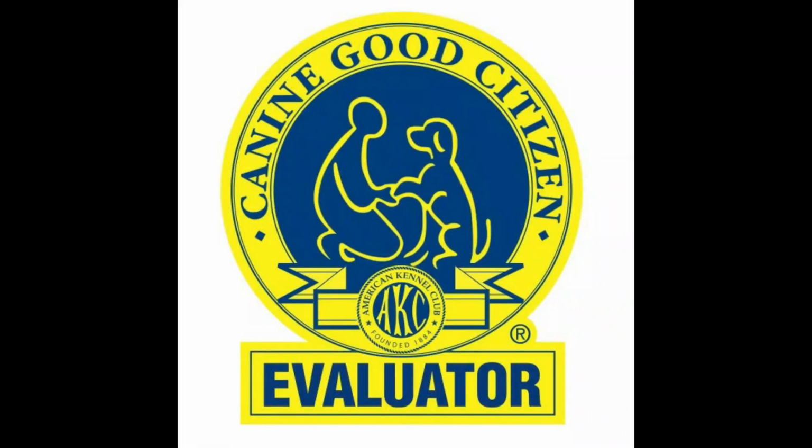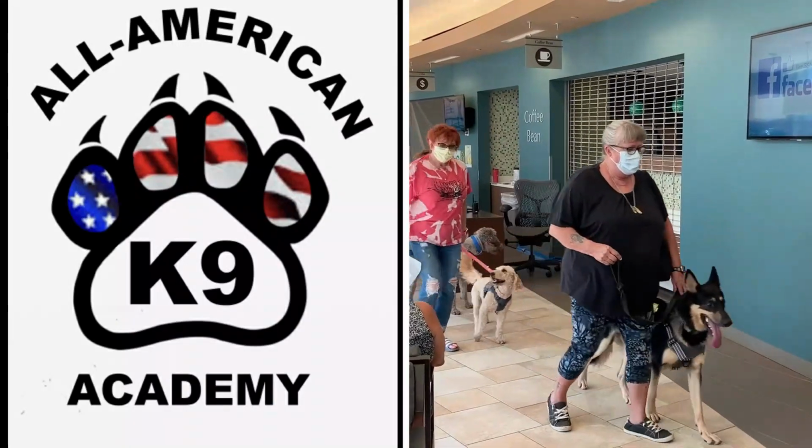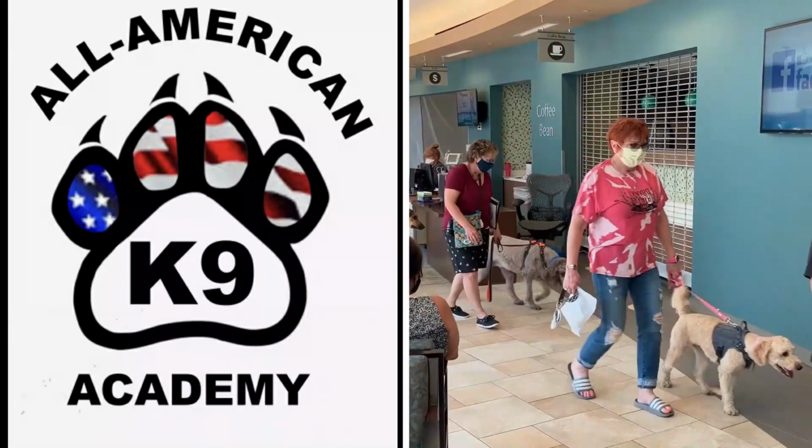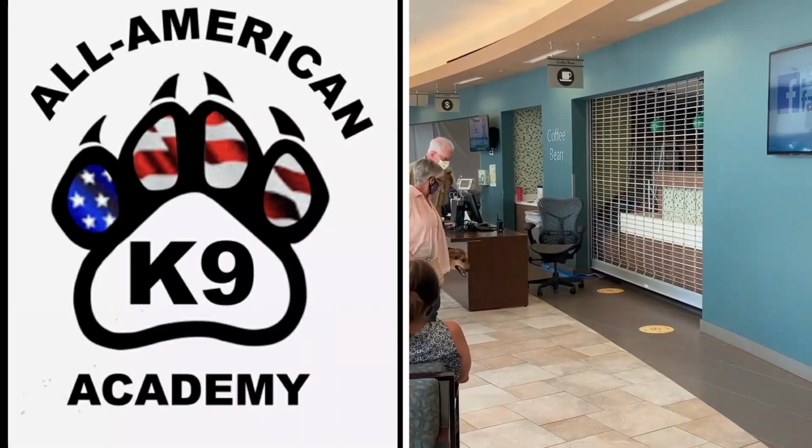It's important to realize that each one of these dogs has already passed their level 1 training and are CGC certified. They've passed the CGC test, which is the Canine Good Citizenship certification through the AKC. Otherwise, they wouldn't be here doing this level 2 training at the hospital.